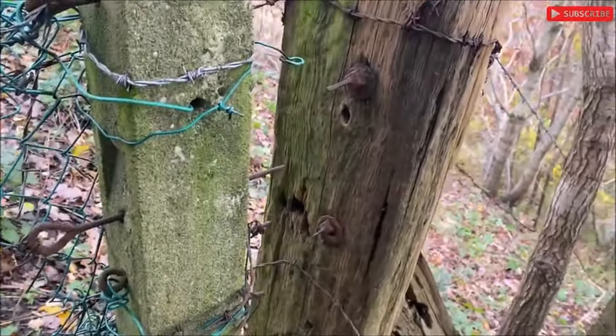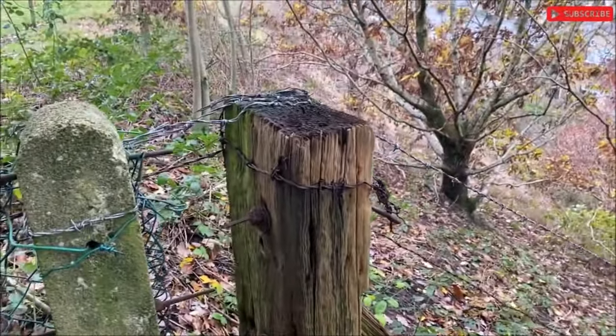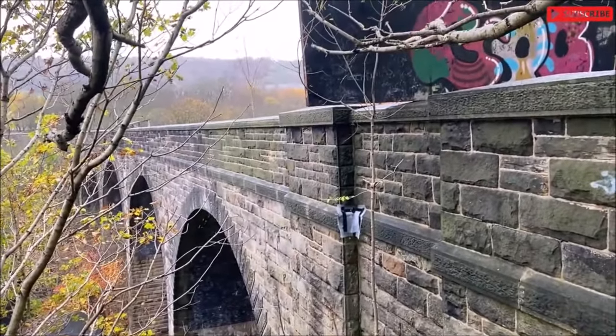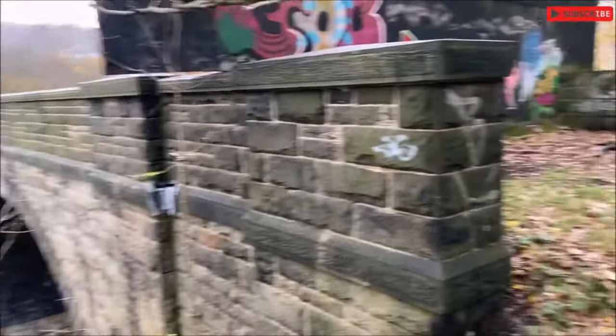We've got the chair holes in there, rotten, very likely put here as they were lifting the track, possibly in about 1960. The line was open from 1961. Now we're going to be walking away from the viaduct, and we're straight onto an embankment, one that disappears quite rapidly. You can see the viaduct there behind me.